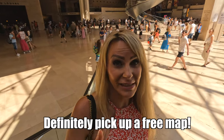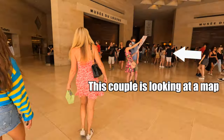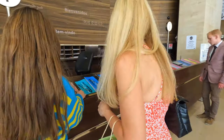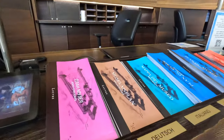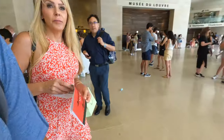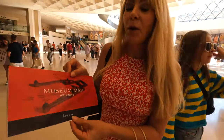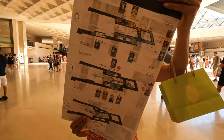So I'm going to show you a map of the Louvre, a paper one, so you can just see how big it is. There's a map right there. This lady's looking at. There it is. So here we go. They have them in every language. But check this out. Okay. So you can get a map in every language at the information desk. But check this. Normal map. And then we have the Louvre map.